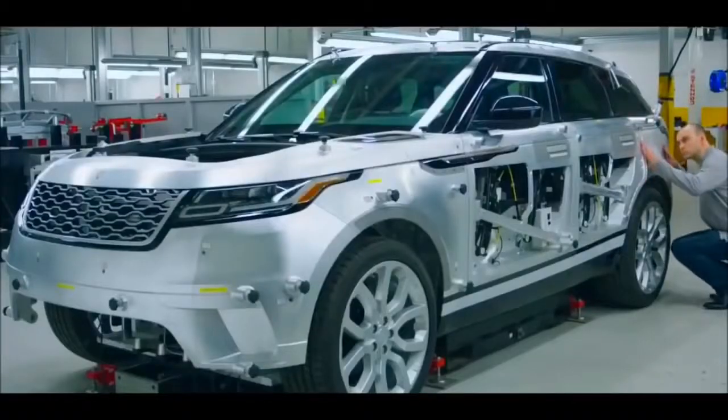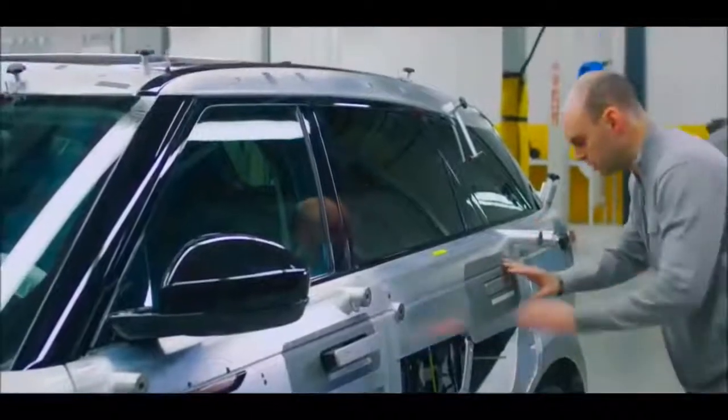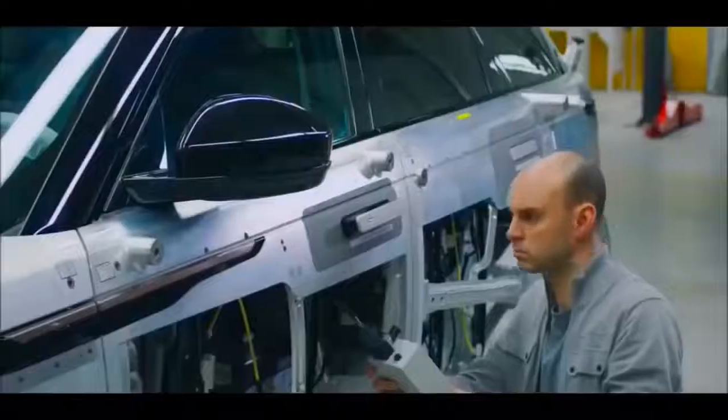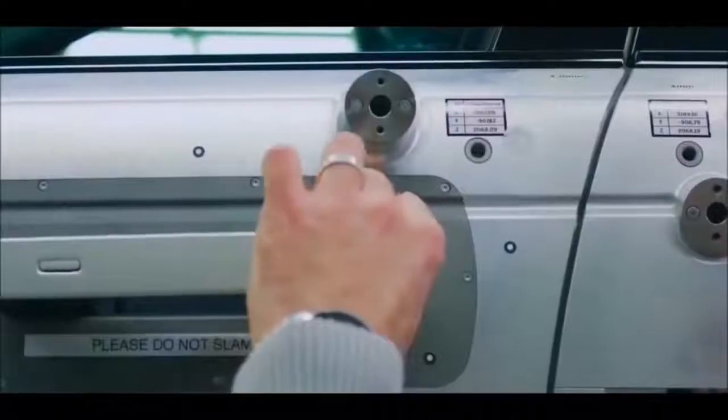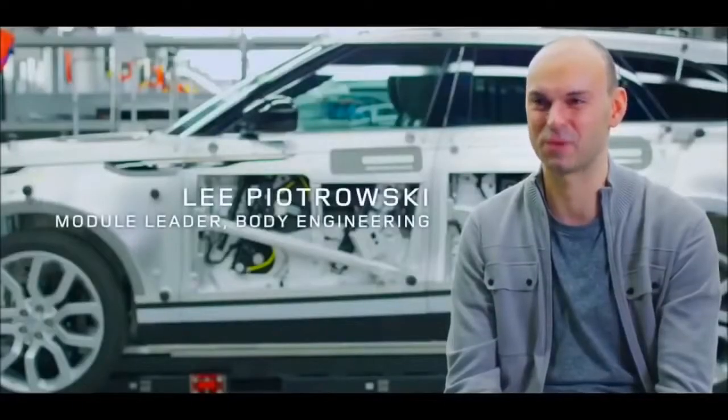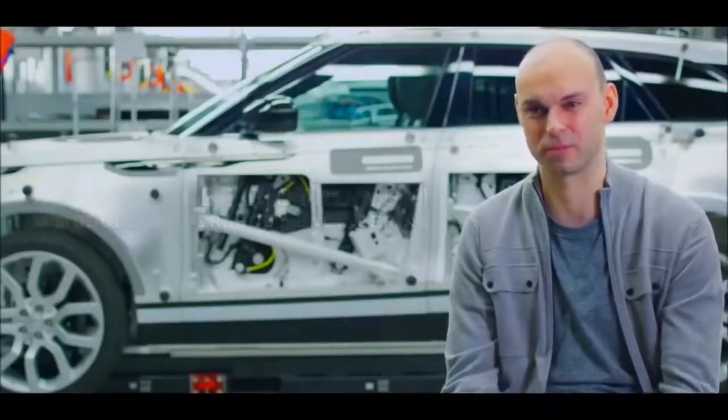The pursuit of simplicity has driven the Velar's engineering team to the forefront of innovation. For engineers like Lee Petrovsky, creator of the Velar's flush-fitting door handles, it's required a rigorous new approach. So as engineers, we're fanatical about the way we design parts. Many, many sleepless nights, always thinking about how to make something better.